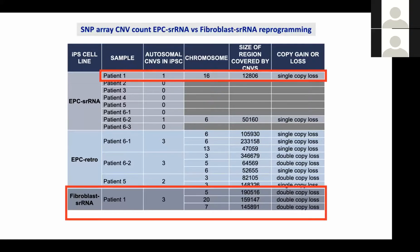So the first thing to say is that if I look at EPCs reprogrammed by self-replicating RNA, or fibroblasts reprogrammed by self-replicating RNA, we see fewer copy number variations in our individuals, between 1 and here 3. But interestingly, even with the fibroblasts, where we would still have expected to see hundreds, up to 300 or so copy number variations, with the RNA you see fewer copy number variations being accumulated. This could simply be because this is a non-integrative method of reprogramming. Again, that's beneficial even for fibroblasts. If you want to reprogram them with RNA, it looks like this is still a better method to use.